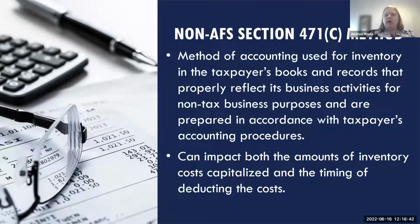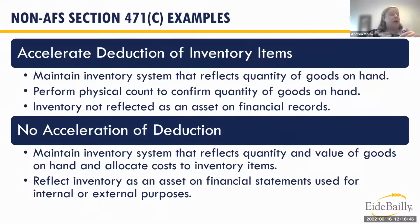So then the question is, okay, well, what is required in order to qualify for a current deduction, and what sort of activities are going to force me to put this on my balance sheet? So the main rule is we cannot reflect our inventory for any purpose on any balance sheet of any kind if we're going to deduct it, if we're going to accelerate that deduction for tax purposes. The IRS illustrates through examples in the regulations that you can maintain an inventory system that shows you how many widget A's you have left and B and C for purposes of reordering. So it can show you what you have on hand from a quantity perspective. You can continue to do physical counts to confirm that that is in fact the quantity that you have on hand. However, you cannot show that inventory as an asset on your financial records for any purposes.